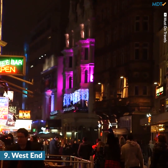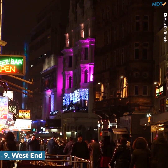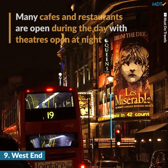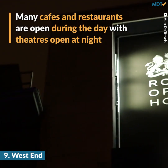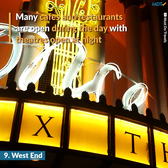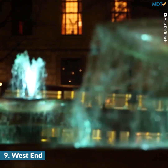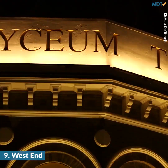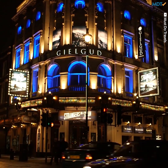And that brings us to number 9. Just adjacent to Piccadilly Circus is London's West End. Think about Broadway in New York City. If you visited the area during the daytime, you would have many cafes and restaurants to choose from, but at nighttime the brightly lit signage almost transforms the ambiance into a booming scene for some of the most sought-after nightlife. Some of the most notable theaters to catch a show at are the Queen's Theatre, Lyceum Theatre, and Gielgud Theatre, but there are dozens more that easily could have made this list.